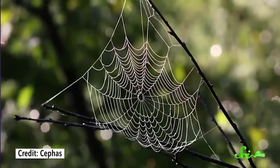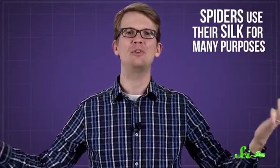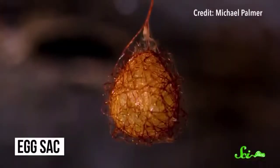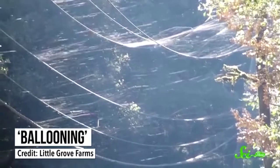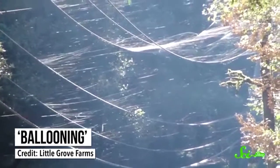Well, they're more than just sticky death traps. Besides spinning webs to ensnare their prey, spiders use their strong elastic silk threads for lots of things like making cocoons and making coverings for their eggs and ballooning, which is what it's called when they use a combination of their threads and the wind to blow them to another spot, like tiny 8-legged hang gliders. But mostly, they're just used to snag tasty snacks. So yeah, sticky death trap.